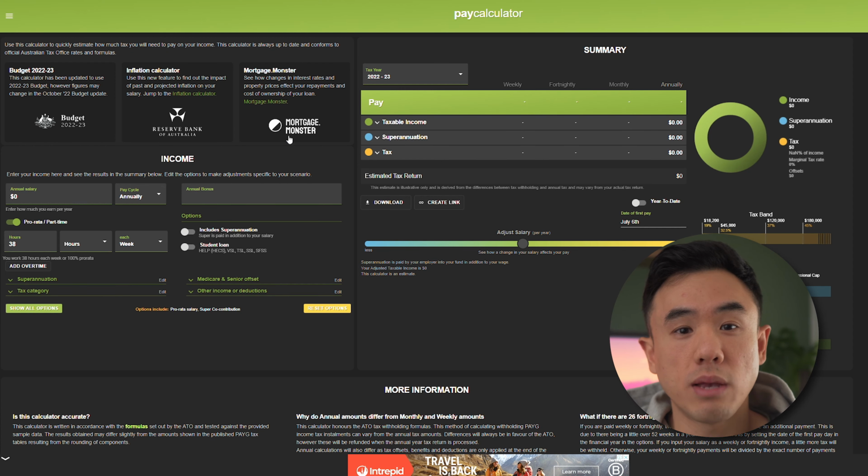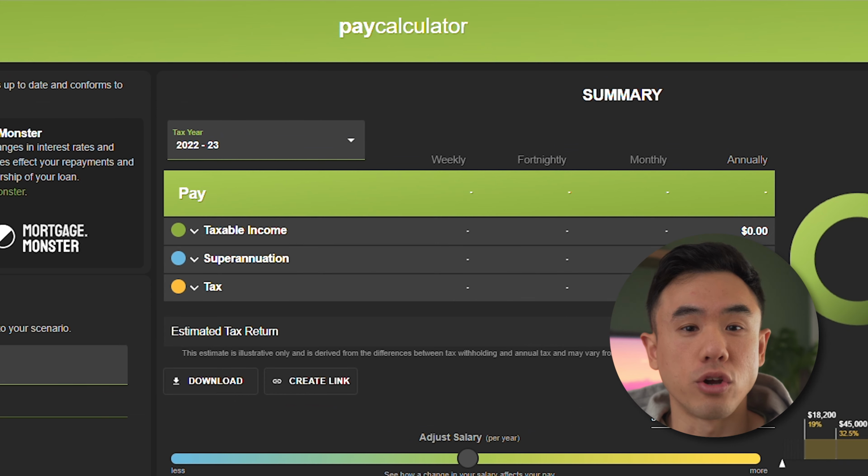The second tool is a website known as PayCalculator.com. This is probably one of the most comprehensive tools that I've ever seen when it comes to calculating how much tax you'll be paying on your income. And it doesn't just stop there, it does a whole heap more. So let's dive straight into an example to just demonstrate how much value you can get out of this tool.